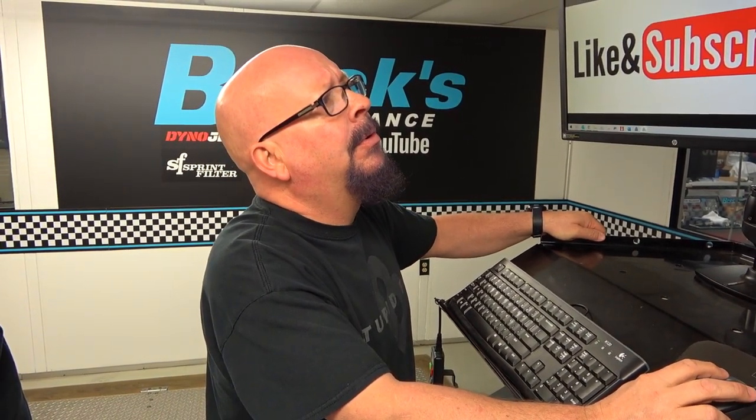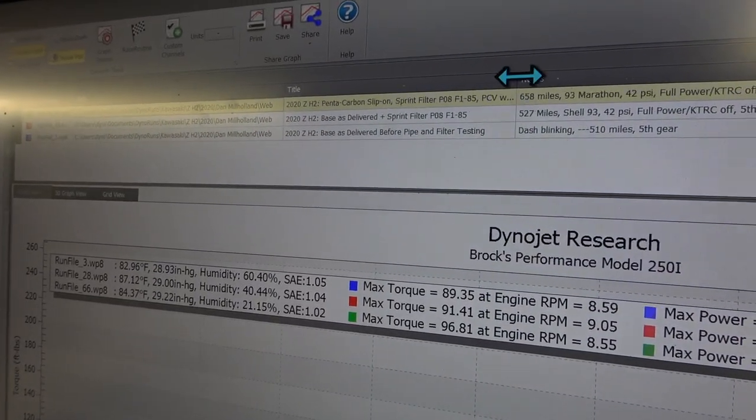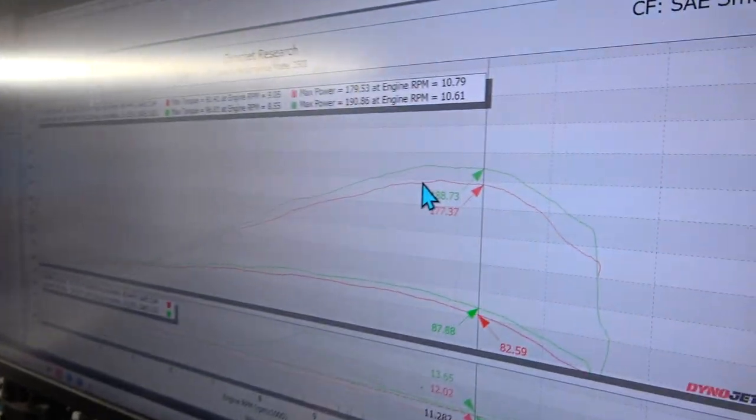deal. Let's go to what happens when you add our Pentacarbon slip-on with the Sprint filter, and we got our Power Commander in, so we developed mapping for the Power Commander on pump gas, and you can see that's another really, really nice gain. Let me get the blue one out of the way. Another nice gain, still with the stock ECU.